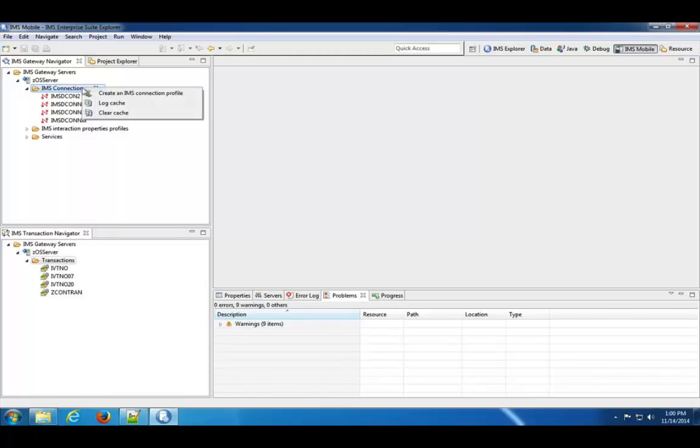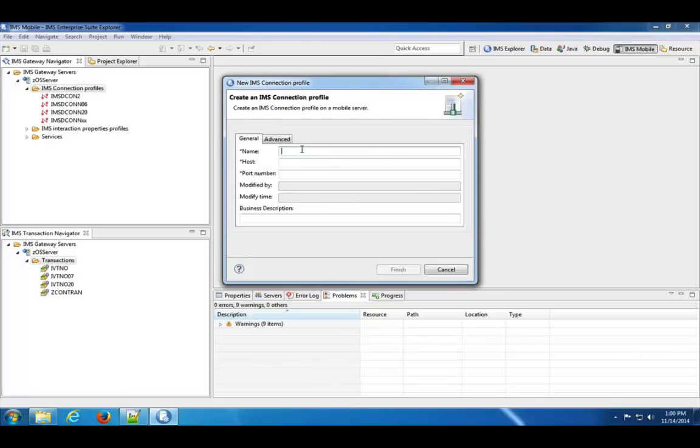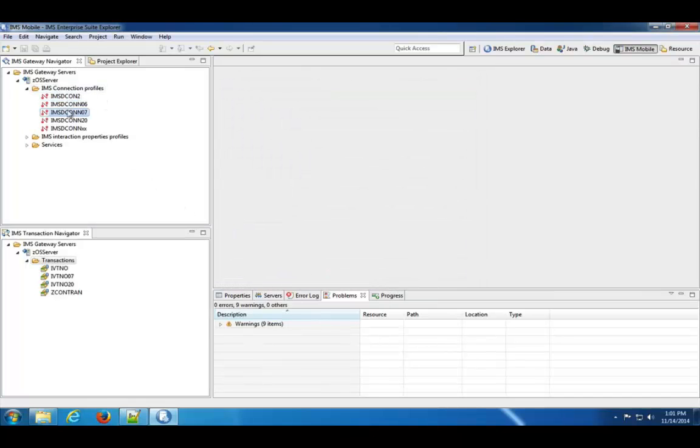The first thing I'm going to do is right click on the connection profiles folder and say create an IMS connection profile. I'm going to give it a name, and I'm going to give the first part of the name IMSD, which is my IMS ID, and then I'm going to call it connection 07 just for demo purposes. Next thing I'm going to give it is the IP address of where my IMS Connect is sitting. In this case, I'm using 127.0.0.1, which is just a loopback address because the z/OS Connect and IMS Connect are both sitting on the same LPAR. Then I'm going to plug in the port number that this IMS Connect is listening on and click Finish. And then you can see it gets populated here. Again, once I clicked Finish, it actually pushed that connection profile out to the z/OS Connect server, so everything's currently deployed on the server.